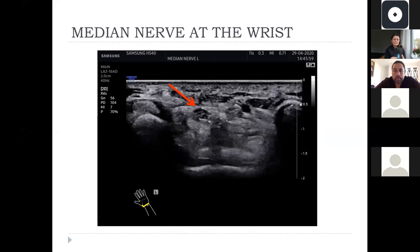Here in the carpal tunnel, you can see the flexor carpi radialis tendon. This is the scaphoid. This is the pisiform here, and these are the nine flexor tendons and the median nerve here under the ligament.